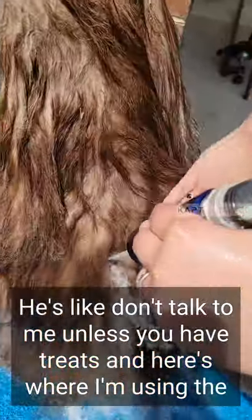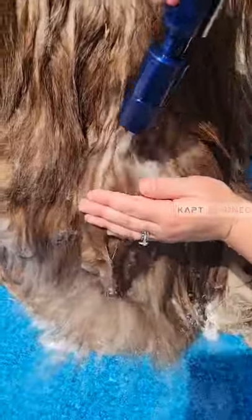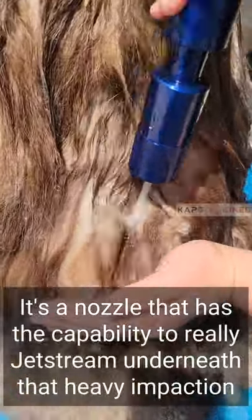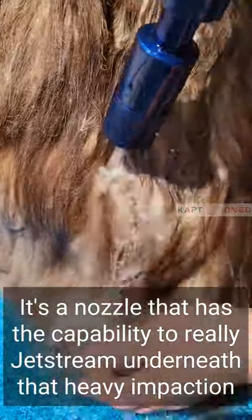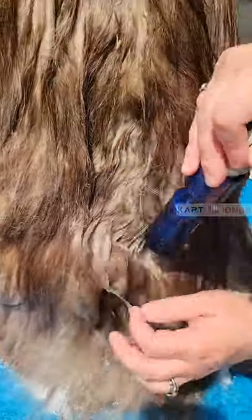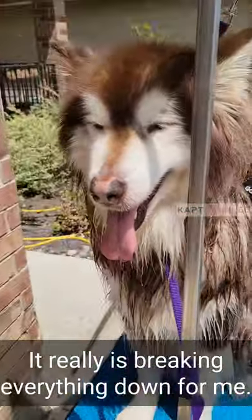No. And here's where I'm using the Sav-Ur-Fur nozzle. It's a nozzle that has the capability to really jet stream underneath that heavy impaction and undercoat. So far, I'm really liking the nozzle. It really is breaking everything down for me.